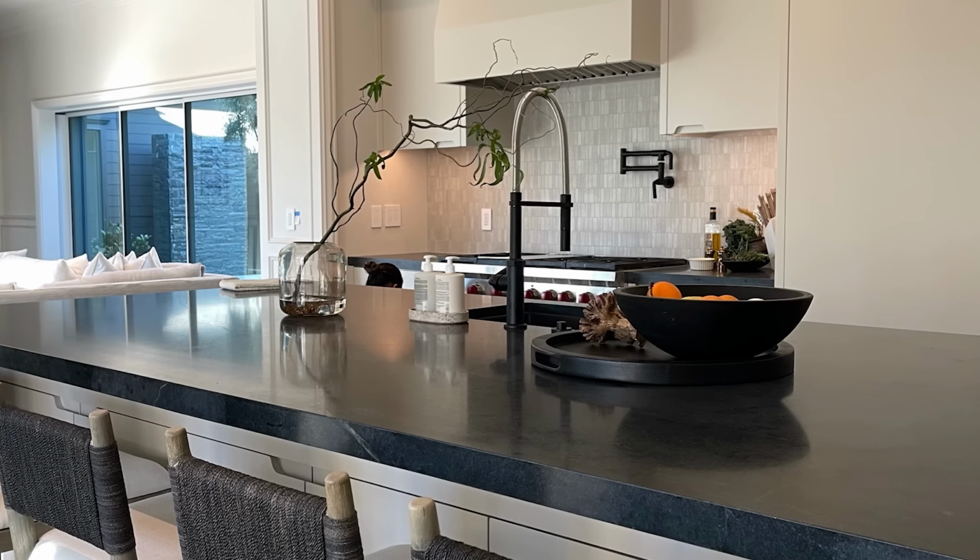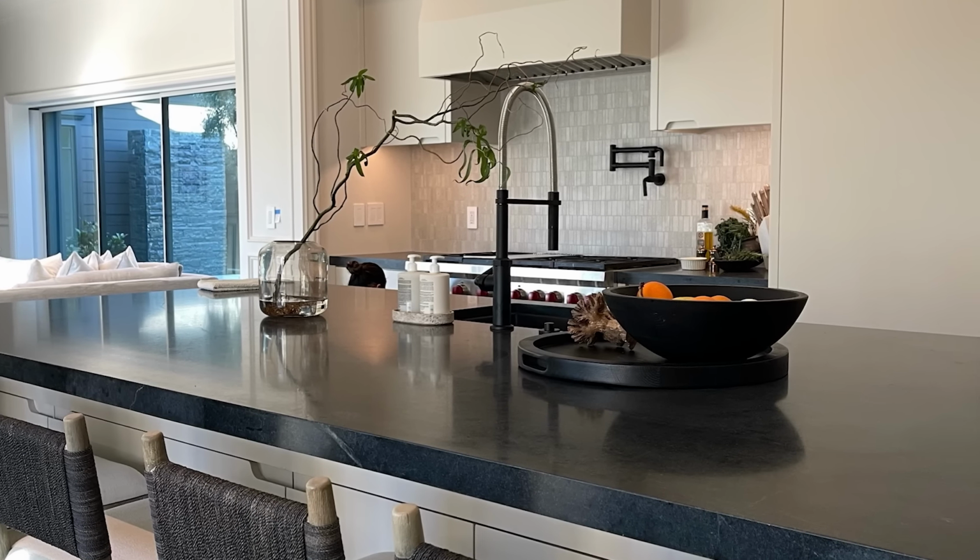Mike loves to bake, so he has a really, really large surface area where he can put all of his mixer bowls, and he can actually use the stone for putting the dough on it and mixing everything here, and then it's just an easy cleanup right after.